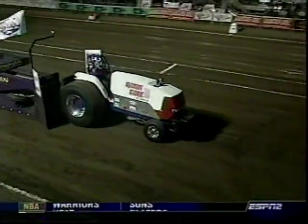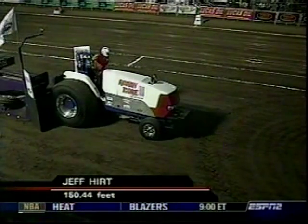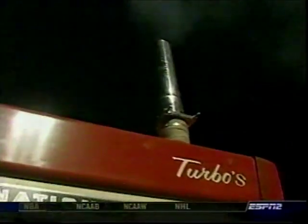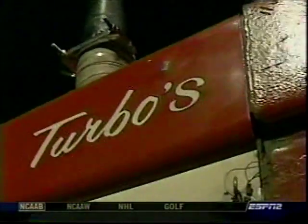Is he going to be under the 100 feet and get a rerun, or is it too far? 150 feet? No. If you're less than 100, you can get a rerun. He's over it, so he's gone. A big disappointment for Jeff because that was a brand new tractor that they stuck together in about 16 weeks. They're obviously still working the bugs out.